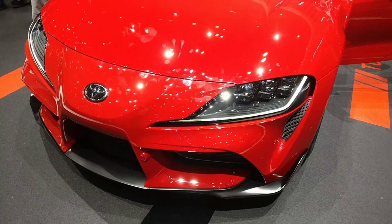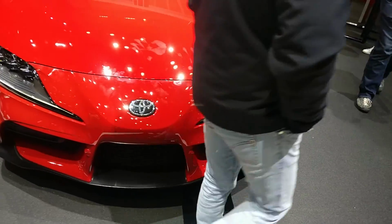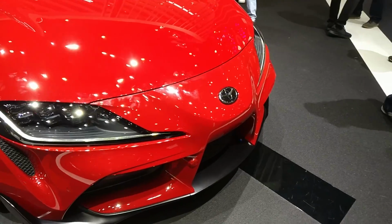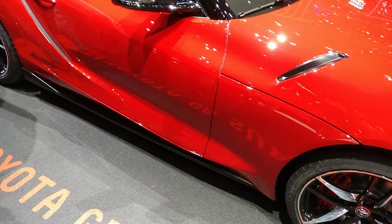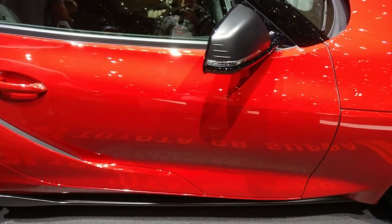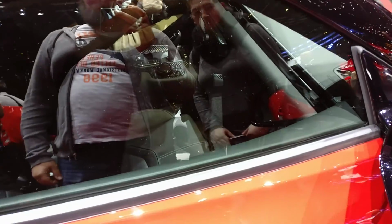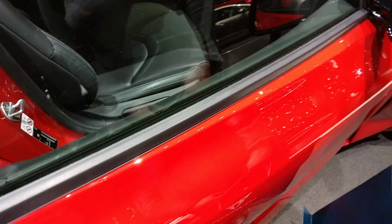So this is it, the new Supra. Well, this one here is actually the GR Sport version. So that's the GR Supra, as written here. Let's see if I can try and get into it. So from what I've read, there's actually a lot of BMW parts, and you can certainly see it. Let me see if I can open it. Oh yes, it is open. Let's get in.